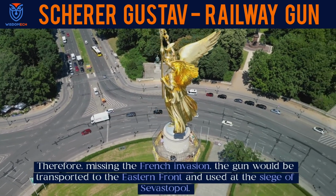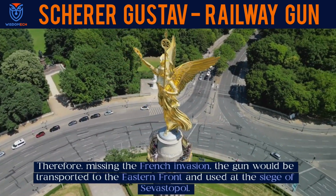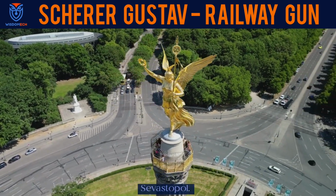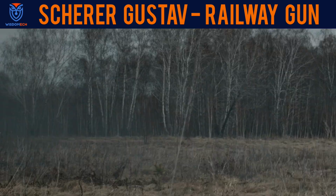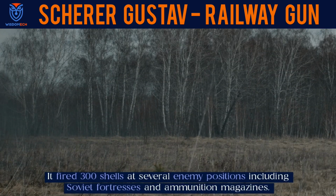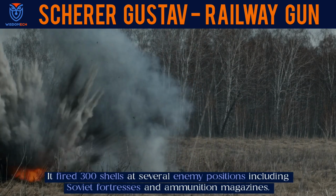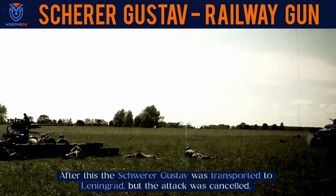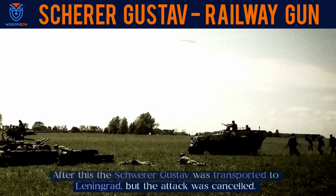Therefore, missing the French invasion, the gun would be transported to the Eastern Front and used at the siege of Sevastopol, where 4,000 men were required to set it up in position. It fired 300 shells at several enemy positions, including Soviet fortresses and ammunition magazines. After this, the Schwerer Gustav was transported to Leningrad, but the attack was cancelled.